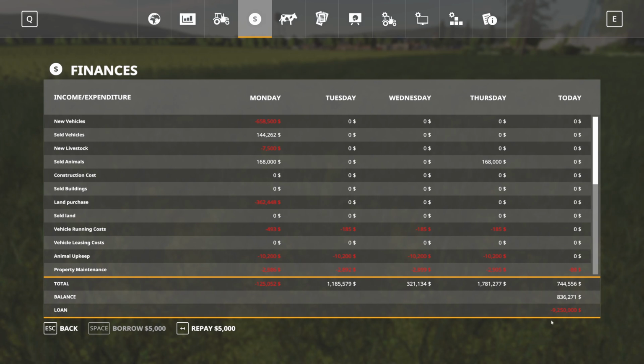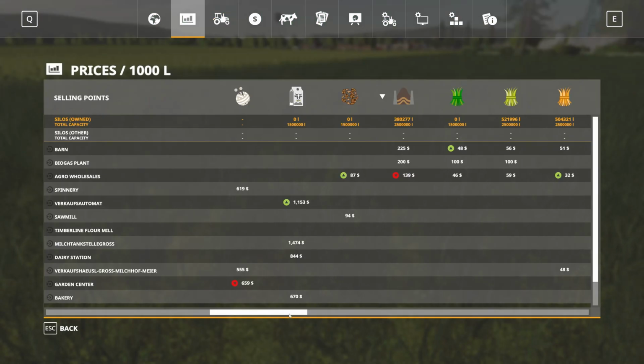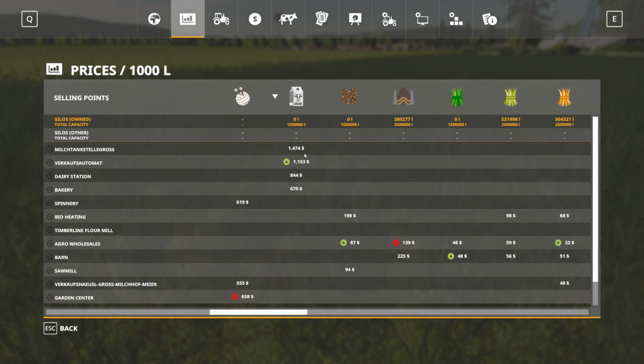You know, get that loan paid off. I'd like to get another $500,000 to get the loan right down to $8 million, but we get what we get. As for this page here, the only thing that really got left to sell is the milk, and unfortunately, this price right here, the $14.74, that's usually the highest place to sell the milk, and I need that to get higher. But this is the problem.